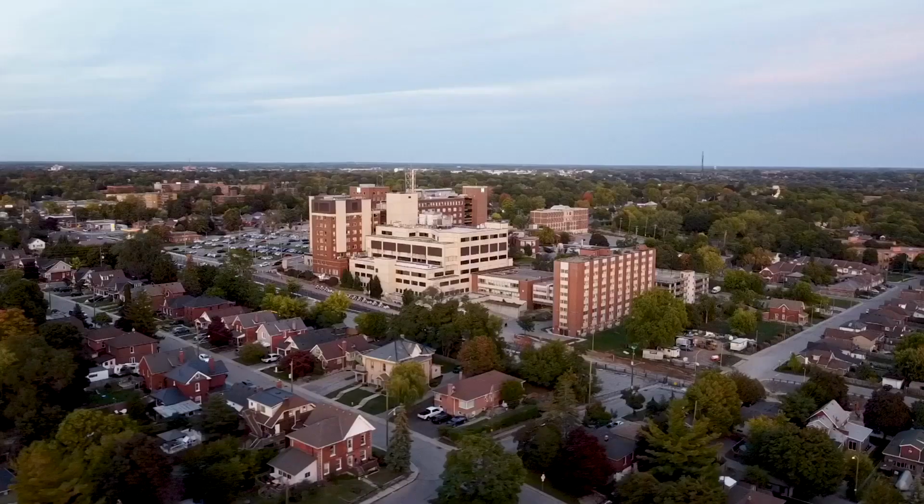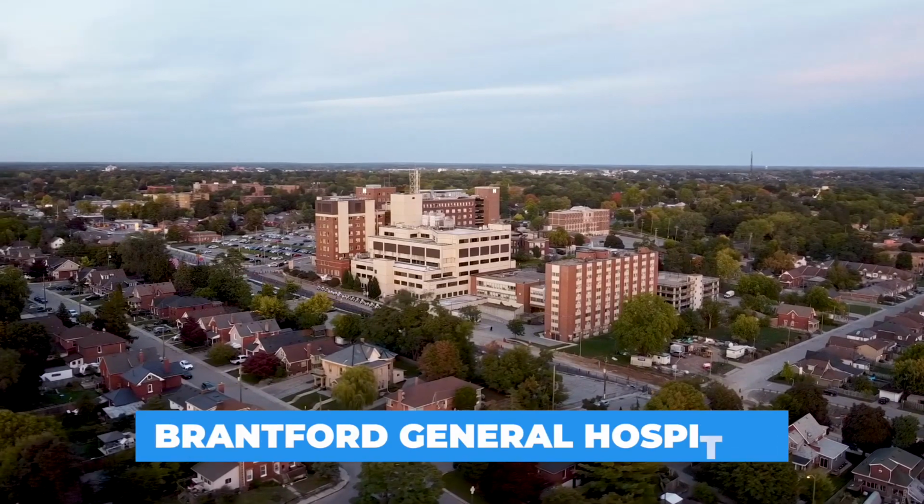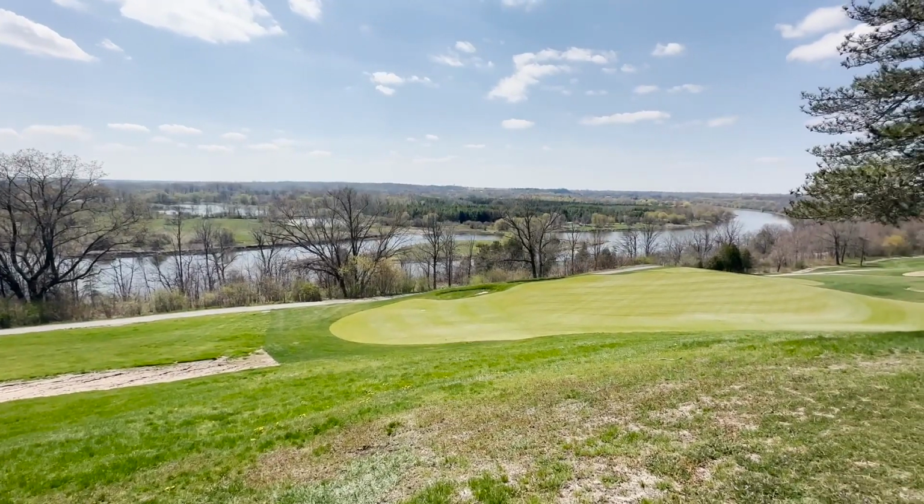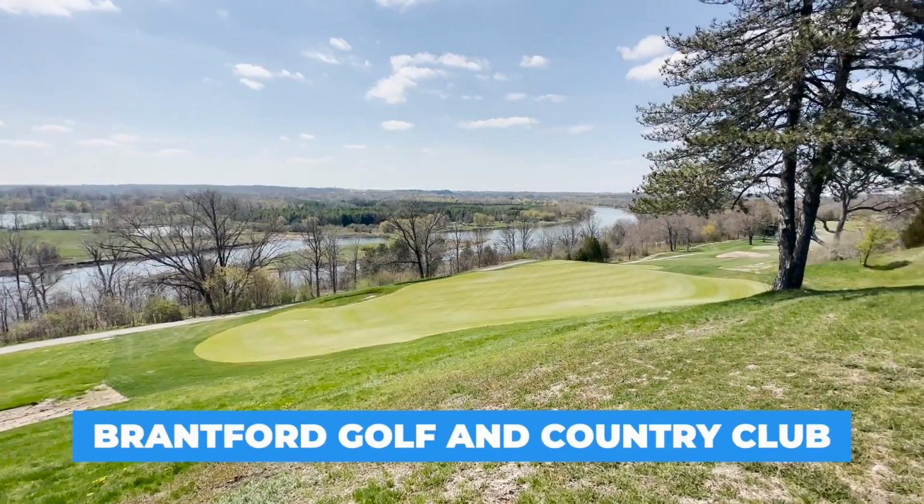And in this neighborhood, you're actually home to 2 of the best French immersion schools. So if you're looking to get your kids into French immersion, definitely consider this neighborhood. But other than that, you're also right beside the Brantford General Hospital, as well as my favorite golf course in Brantford, the Brantford Golf and Country Club.